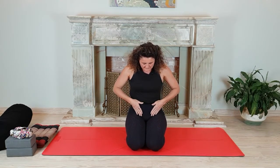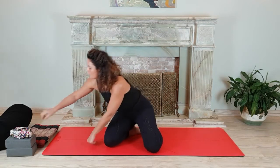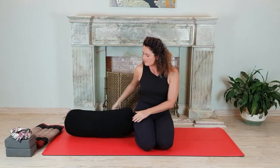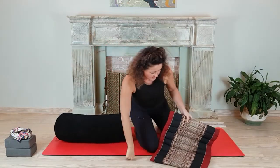During the next pose, we are going to stretch the front side of our body. This will help especially with the cramps and heaviness again. And for this, I like using props to make it as restorative as possible, because it's actually quite a deep stretch.